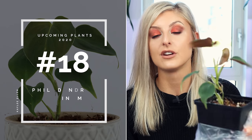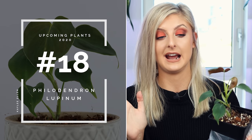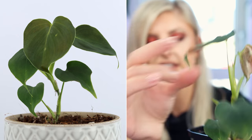This is Philodendron lupinum. And basically, I'll explain this in the best way I can. This plant starts off looking just like this. This is a juvenile one right here. I'm going to show you the back of the leaves there, like that. Really soft, velvety leaves, and a lovely burgundy back, and it's obviously a viner. That's kind of what this plant looks like when it's juvenile.